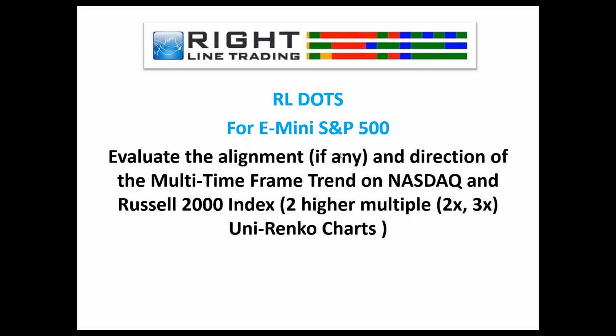So let's say that we're trading the E-mini S&P 500, and we have an alignment on the 3 line. We also want to make sure that we're trading in a multi-time frame direction that the NASDAQ and the Russell are trading, since they all tend to trade in the same direction. So, if we want to take an E-mini trade long, would it be beneficial to do so if the Russell and the NASDAQ were heading short? And obviously the answer is no.